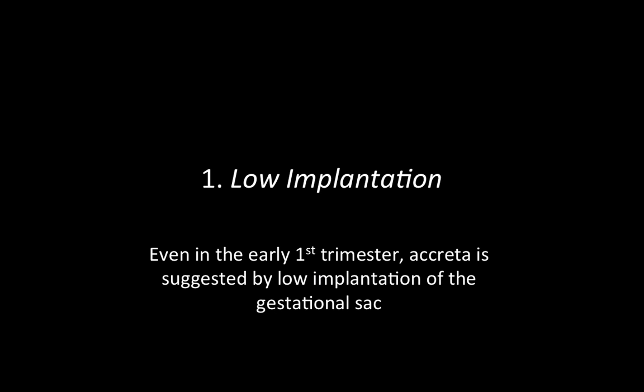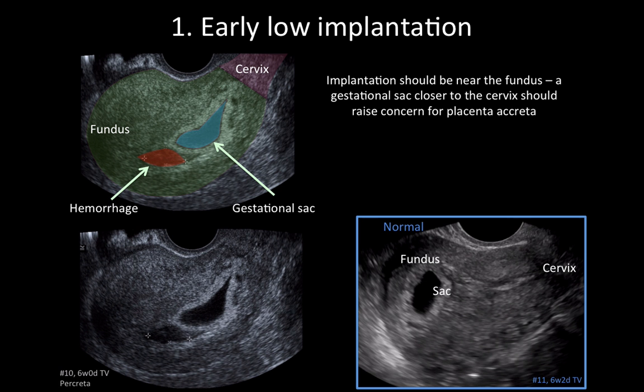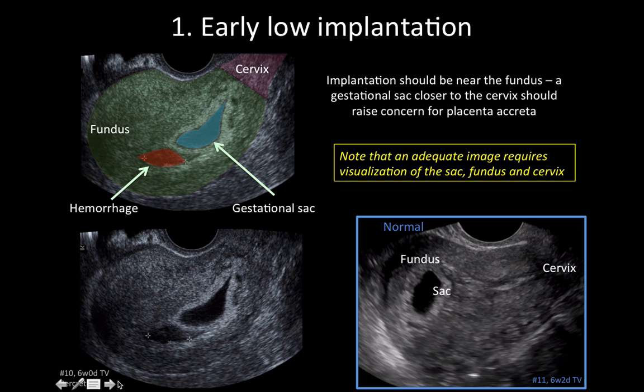This is a finding we see in the first trimester because accreta can be suspected when you have a low implantation of the gestational sac. So in this case, we can see from the overlay, the cervix is here, and then the gestational sac is this blue area, and then there's some hemorrhage above it, and the fundus is over here. And this is a 6 weeks pregnancy. Here we have a normal appearance of the cervix, the fundus, and the sac, much more superior in this patient. So when the sac is low, this should raise concern for placenta accreta.